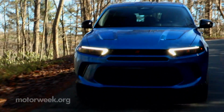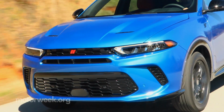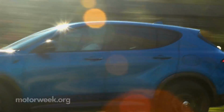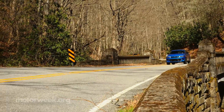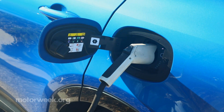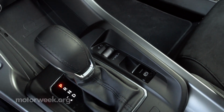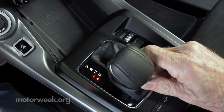Arriving not long after will be the Hornet RT with a smaller 1.3-liter turbo 4 engine, but gets a unique all-wheel drive setup with a 90-kilowatt electric motor powering the rear wheels for a combined 383 pound-feet of torque. And it's a plug-in hybrid with a 15.5 kilowatt-hour battery providing more than 30 miles of strictly EV driving. The PHEV gets a true 6-speed automatic transmission, while this GT works with a 9-speed.